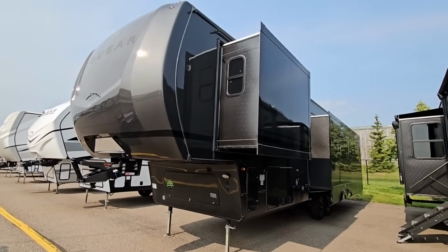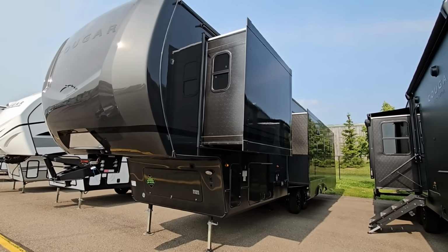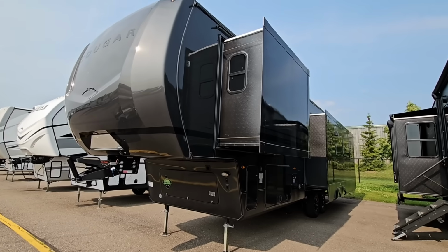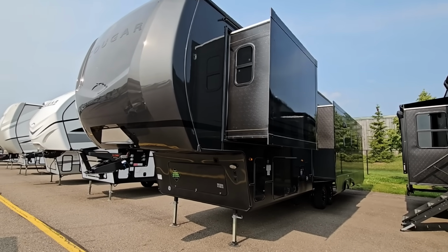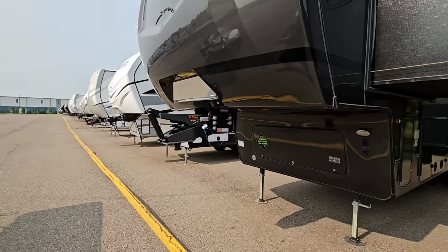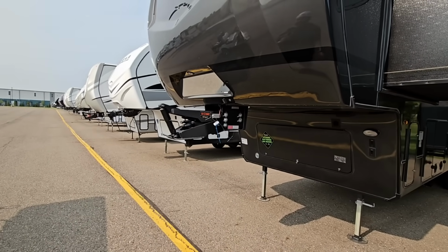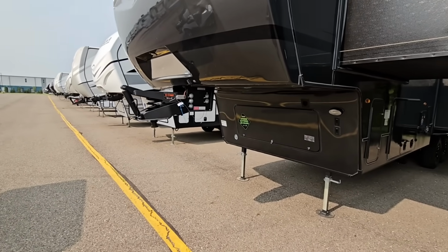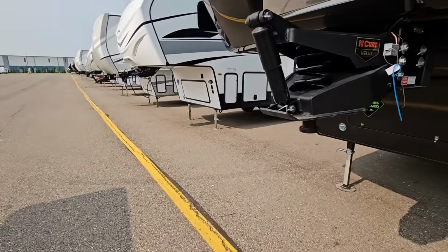Now, this is a really cool fifth wheel because they've done a lot of upgraded things to it, even though it falls under the Cougar brand, which is typically going to be more affordable and more budget oriented, such as lithium batteries on board, the CURT Helix PinBox, upgraded tires, upgraded suspension, the kind of stuff that you would traditionally see on a more expensive fifth wheel. But let's go ahead and check out the outside of this thing, then we'll walk inside.